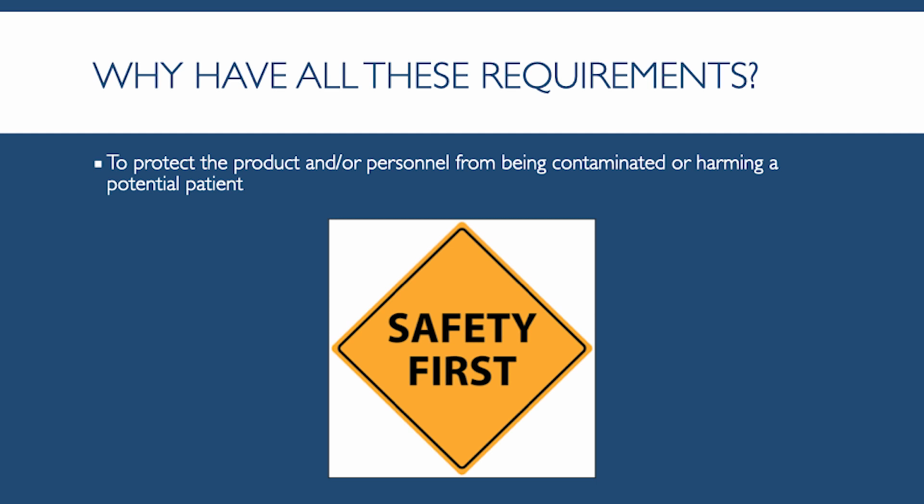So why would we even have all of these requirements? Well, the main goal is to protect the product and, in certain cases, some personnel from being contaminated or even harming a potential patient, because a lot of the products that we manufacture go directly to a patient, and a lot of patients have the understanding that what they're receiving, whether it's an IV or chemotherapy drugs or over-the-counter medicine, is safe for them to use.